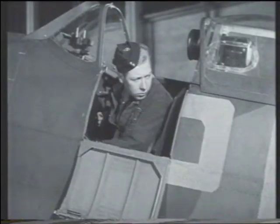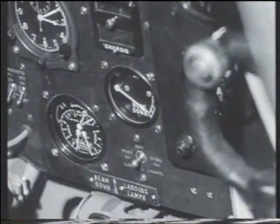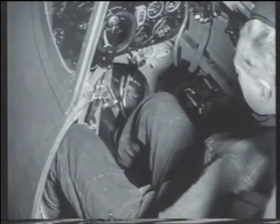The rigger is operating the elevator trim wheel. This secondary flight control moves small trim tabs on the elevator, which enable the pilot to adjust for hands-off flight, compensating for nose or tail heaviness as the power changes. The rudder bar is moved to the limit of its travel and the bias is checked.